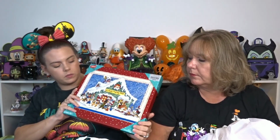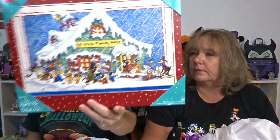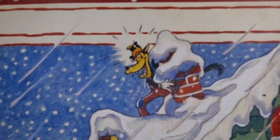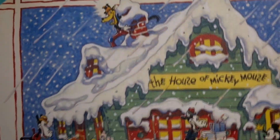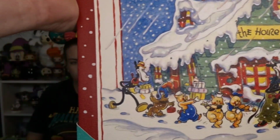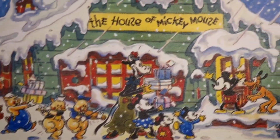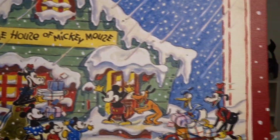It needs batteries to function, but it is a light up Christmas sign. I just thought it was cute. The house of Mickey Mouse, and the three little pigs are on there. You've got the big bad wolf up on the chimney, going to blow the house down. And that was $8.99.